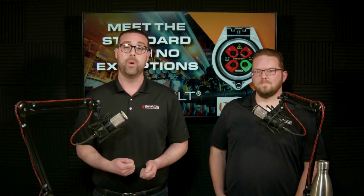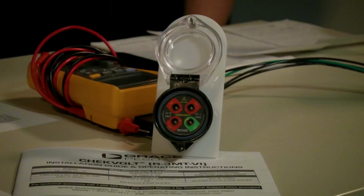So let's take, for example, let's look at our permanent electrical safety devices. Somebody has purchased our CheckVolt and installed it into, let's say, an electrical power distribution panel. They installed it on the load side of that power distribution panel. They're able to quickly and easily visually verify the presence of voltage with the dual redundant LEDs. They're also able to use an adequately rated portable test instrument on the outside of their equipment.